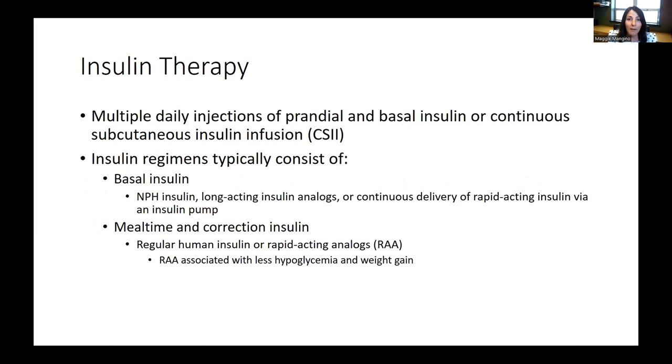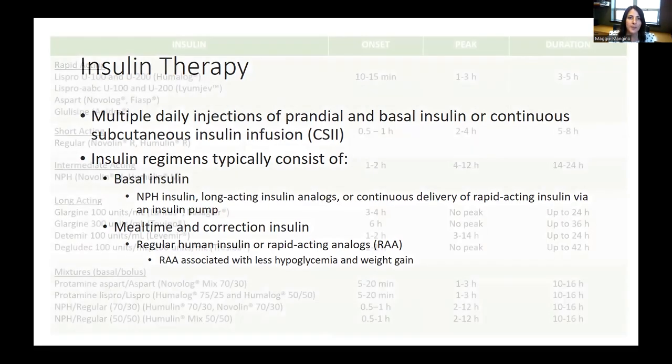As everyone is aware, the treatment of type 1 diabetes in adults, just like in pediatrics, is insulin. This can either be multiple daily injections with the basal insulin plus mealtime insulin with a correction dose, or insulin can be delivered through continuous subcutaneous insulin infusion, also called insulin pumps.